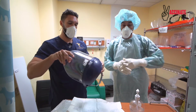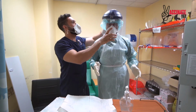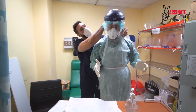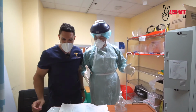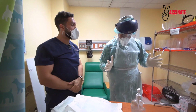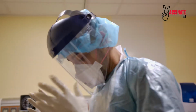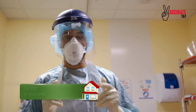Now, final step. So now we fix this here. Comfortable? Yeah. So that might be a bit heavy for you, but it's okay. So that is essentially the donning process. This is it. So now we are ready to go into the hot zone. You can take a full look of all of the PPE that has to be worn every single day.